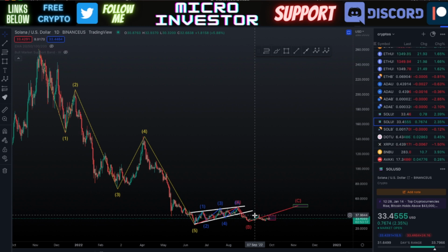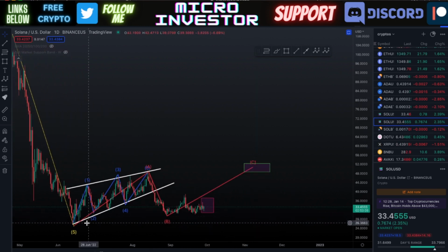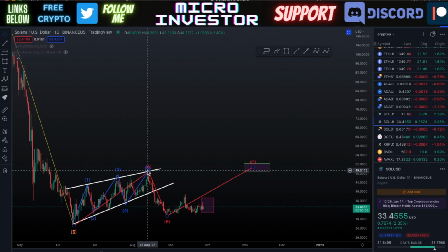What I'm calling this is an ABC correction, the same correction I'm calling with a lot of the other cryptos as well. So we had Solana go up within our wave A, and we also had 5 impulse waves within that, and then that took us to the price it was at in mid-August. And then after that, we had a big decline in the price.